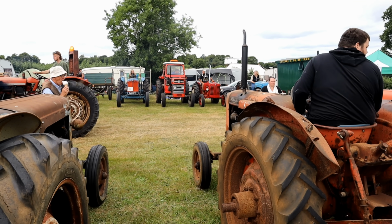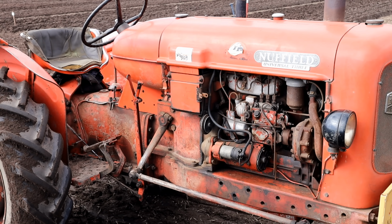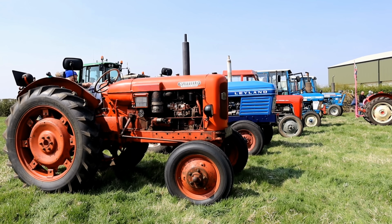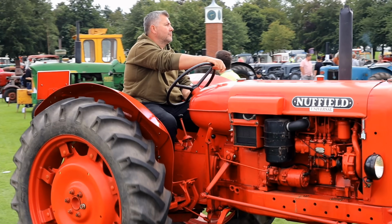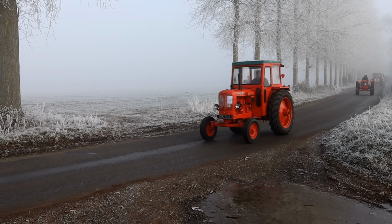From 1952 through to 1961, Nuffield tractors offered the Universal 3 with a 27 horsepower engine and the Universal 4 with a 53 horsepower engine. The Perkins engine was retained until 1954, when a BMC engine replaced it. These tractors are identified by the BMC diesel badge on the front grille.